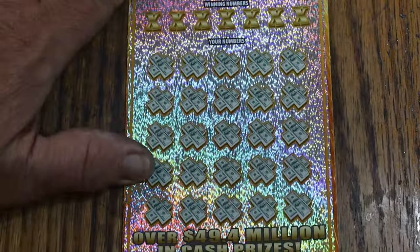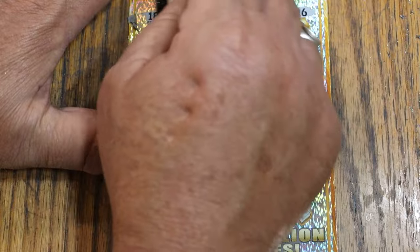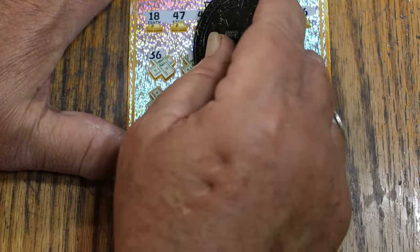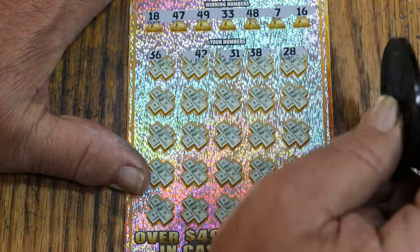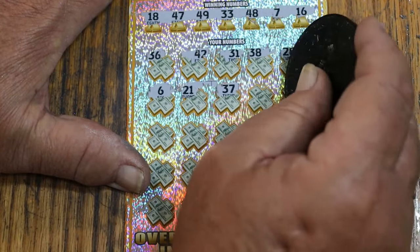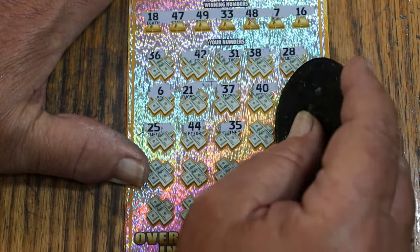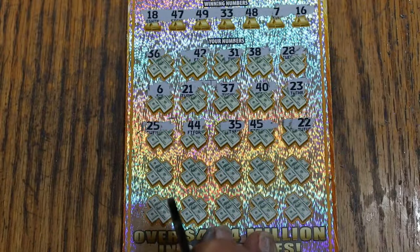All righty. Ticket 25. The overall odds light is fully lit. We are due for a hit. 18, 47, 49, 33, 48, CJ, 7, and 16, 36, 42, 31, 38, 28, 6, 21, 37, 40, 23, 25, 44 club, 35, 45, 22. And so far, not a single multiplier in this book.